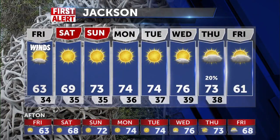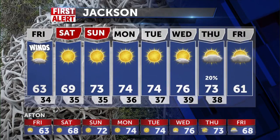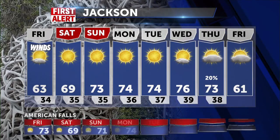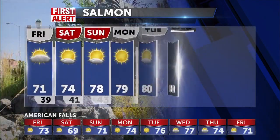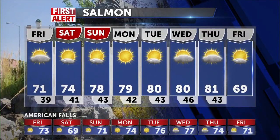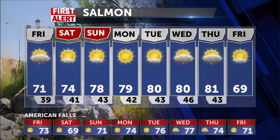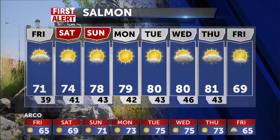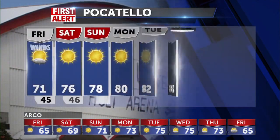Jackson, highs in the upper 60s for Saturday, and we're in the low 70s for Sunday, with mostly sunny conditions to get us through the weekend. Lighter winds expected as well for this Saturday and Sunday. Salmon, you'll have partly sunny skies here for tomorrow, Saturday, and Sunday. Chance of some early morning fog there, so we might be dealing with some low cloud cover and fog at times in Salmon, especially for the overnight early morning hours. Temperatures warming close to 80 as we get into next week.